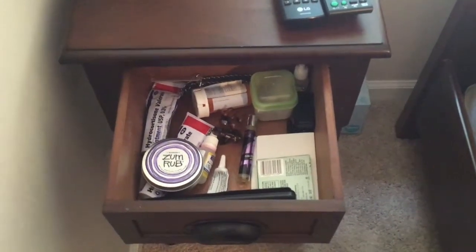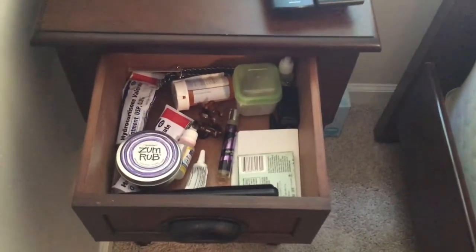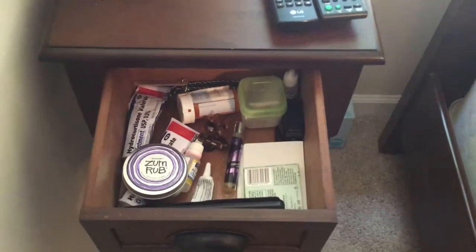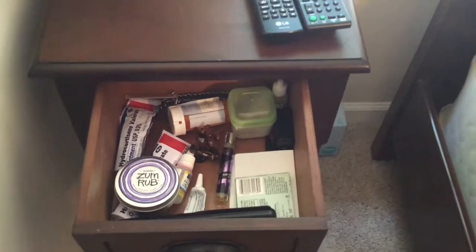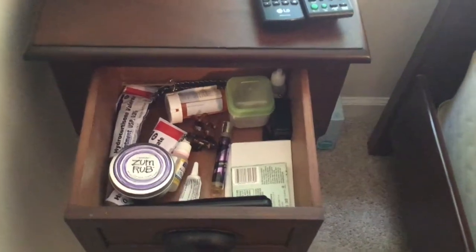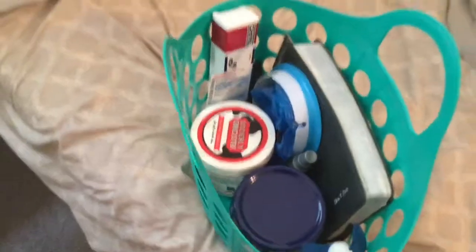That's what I use every day. I use lotion. Where's my lotion? Oh, my lotion's down on the bottom. I use eye drops every night before I go to bed, or eye gel. I use the Zoom Rub to put on Hannah's arms, legs, wherever. I have severe eczema, so that's where the hydrocortisone comes in. Hannah's extra Zofran right there. Hannah has a ton of intestinal issues, so you'll see that also in the basket below. She's really prone to nausea and vomiting randomly.